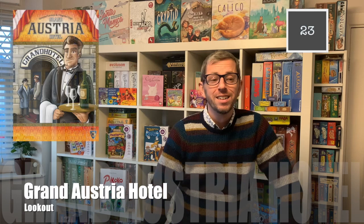So Bandu or Junkart, doesn't matter which one you get, but my preferred option is Bandu. You'll get it cheaper. It's become a bit of a bargain basement game, I guess, because Junkart has kind of superseded it, really. Number 23 is the game Grand Austria Hotel.